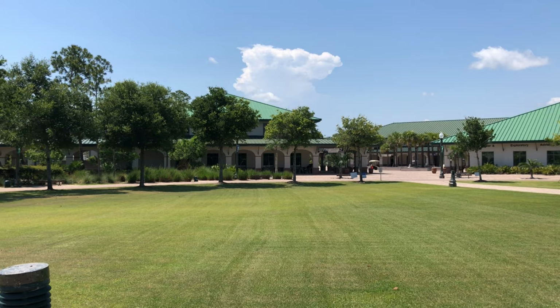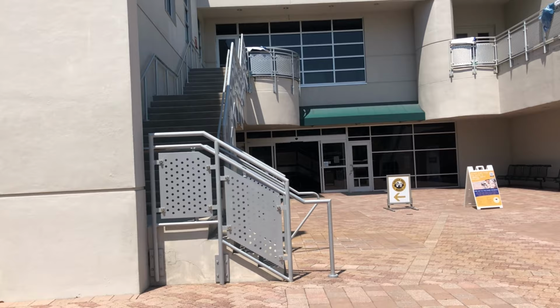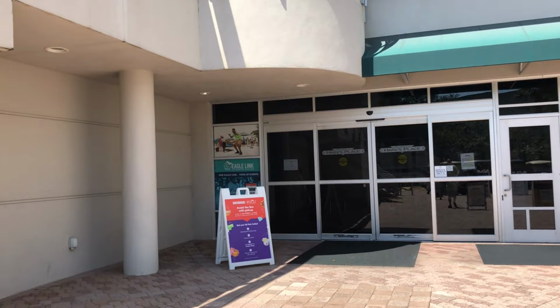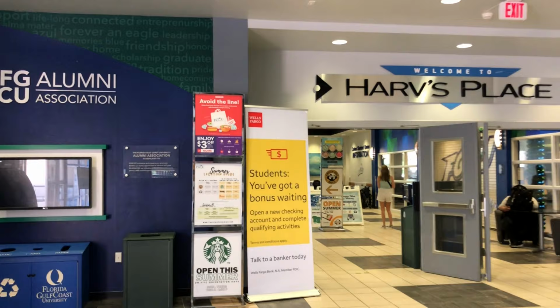Okay, and next we're going to go right ahead to the Student Services Center. Okay, now we're at the Cohen Student Center. Student Union, actually. And this is where they have several eating options and a bookstore. Now the freshman dining hall is in SOVI, which is the student village. They have one dining hall for all freshmen.